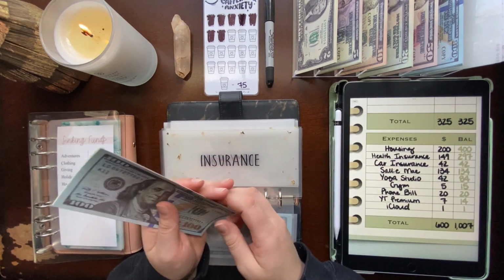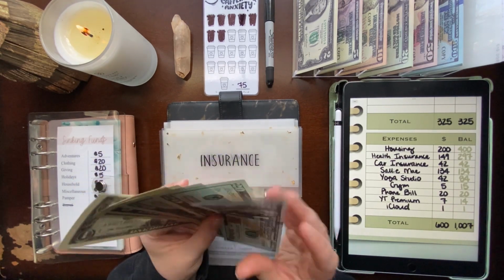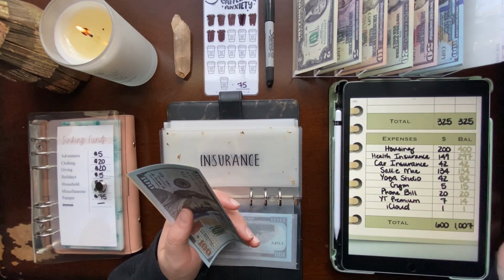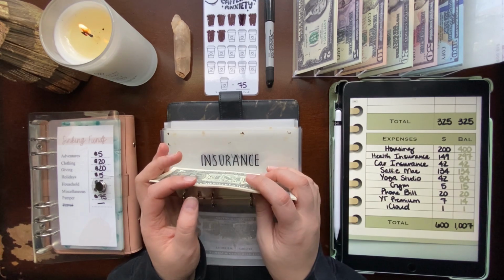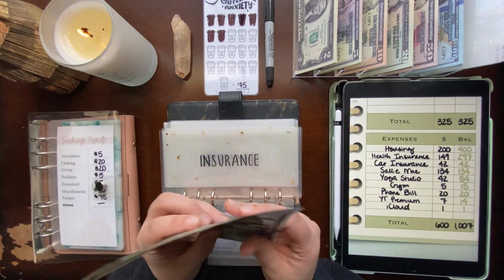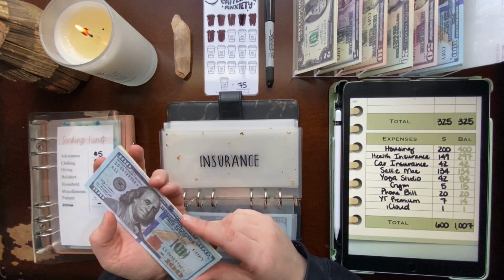Insurance gets the combined total of my health insurance, well, half of my health insurance and half of my car insurance. So again, this is where maybe you'll see, if you've been paying any attention and watching me, that my car insurance did go up a little bit, and that's because of the new car. So it barely went up though, which I was so excited about because I was afraid it was going to go up super high.